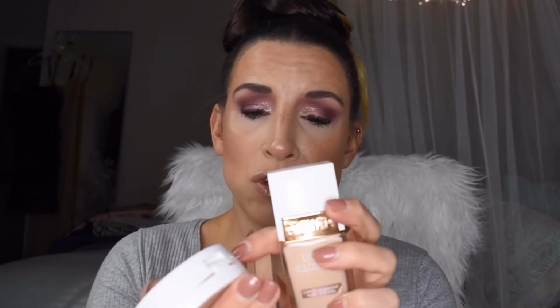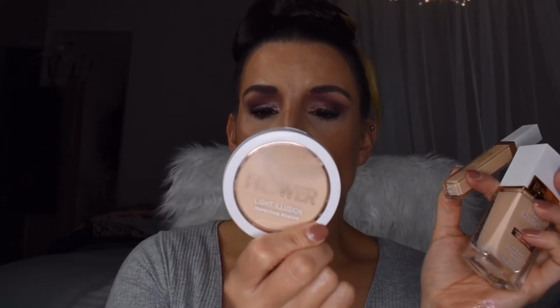For foundation, concealer, and powder, this combo of Flower Beauty products. I have the Luminous Makeup Nude Skin Feel All Day Wear Broad Spectrum SPF 18 with sunscreen. This is the Light Illusion in Ivory L2. I have the Flower Light Illusion Concealer. It's a full coverage concealer, and this is in the shade Light 3 to 4. And then I also have the Flower Beauty Light Illusion Perfecting Powder, and this is in the shade Porcelain L1.